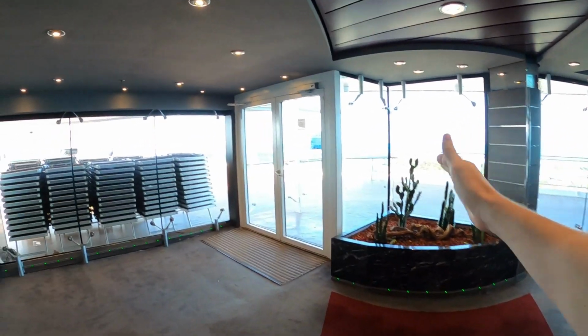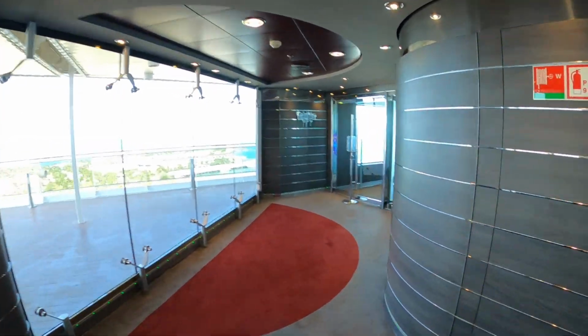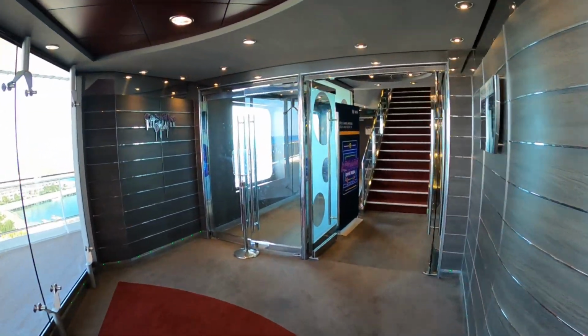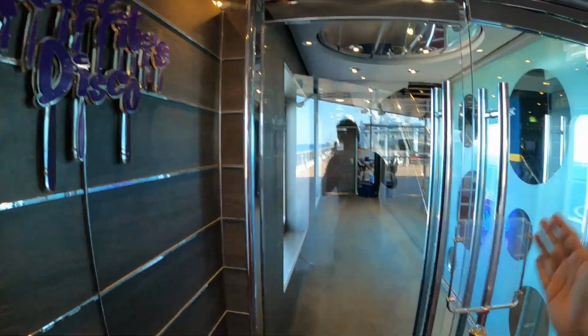These are the doors to get in from that top deck 15 where we walked you down that side. And then over here is going to be a couple of the areas. I don't know how much is open. I did cover it when it was open. So this is the graffiti disco. So this is like the kids club area.